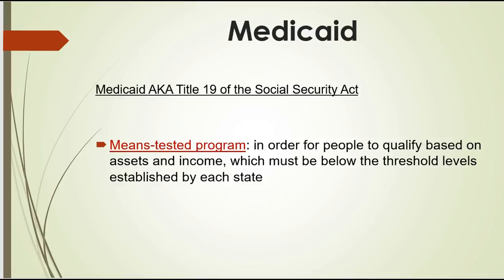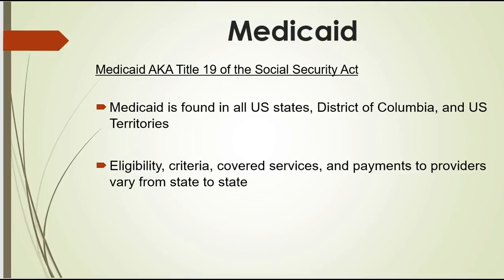All right, I'm going to jump to slide number 44. Now, Medicaid is found in all U.S. states, District of Columbia, and U.S. territories. Eligibility criteria, covered services, and payments to providers vary from state to state.